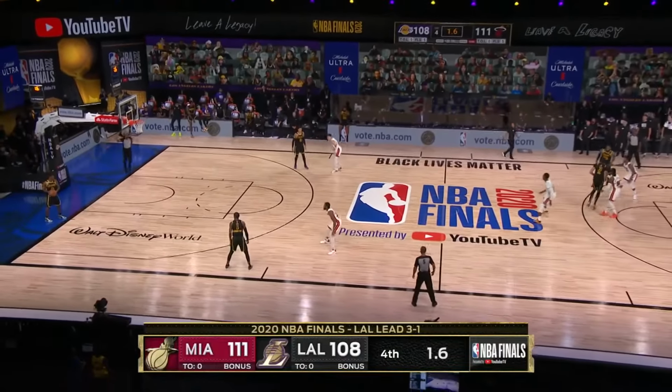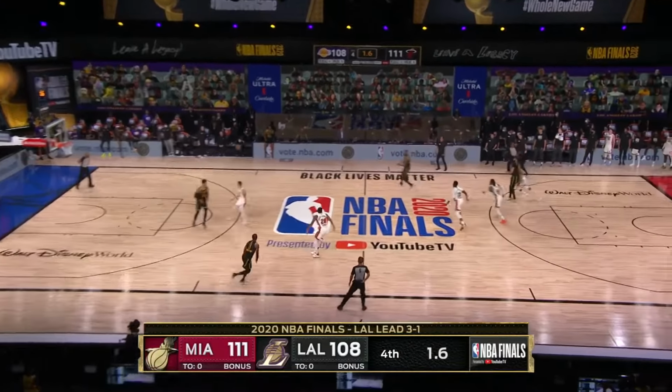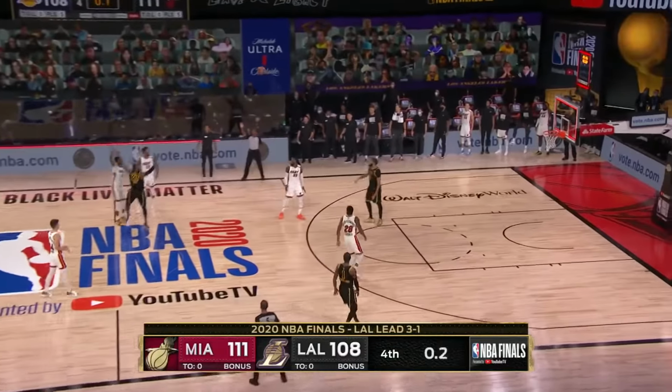And so the Heat make a couple free throws. The Lakers, one last chance. 1.6 seconds left. LeBron from half court. Gonna be a half court hero. No, this one is short.